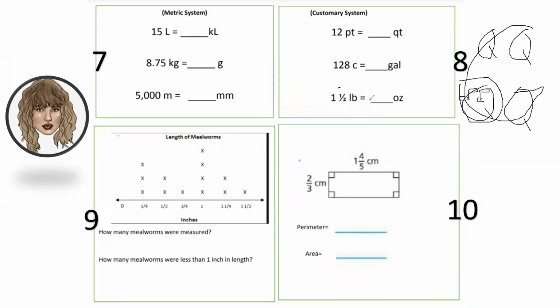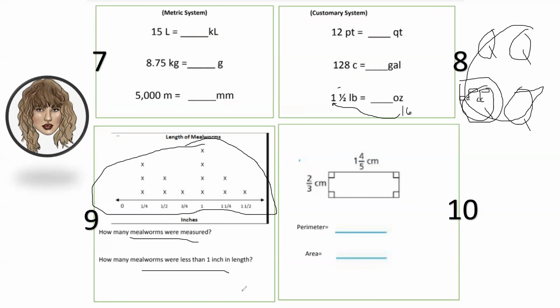And then pounds to ounces, 16 ounces is the exact same thing as 1 pound. So 1.5 pounds is how many ounces? Once again, you have a whole other beautiful graph here to look at and understand. It says how many mealworms are measured and how many mealworms are less than an inch. And then look at this here and tell me the perimeter and tell me the area.